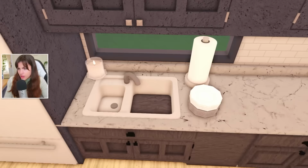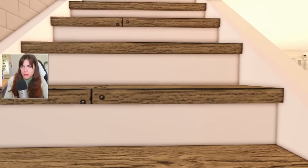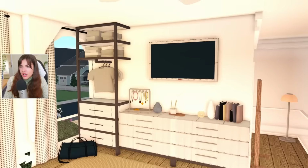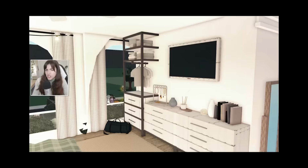Oh goodness, what's even happening here? What is clogging up the sink? Oh goodness. Moving on upstairs. Upstairs, we have True's room. I tried to include a lot of texture. You got your own little custom, you got your own TV in this room.